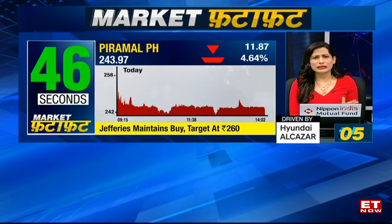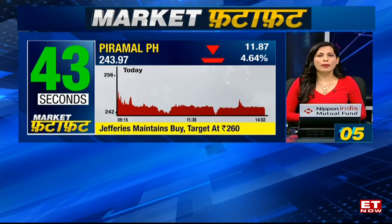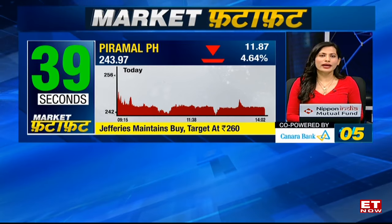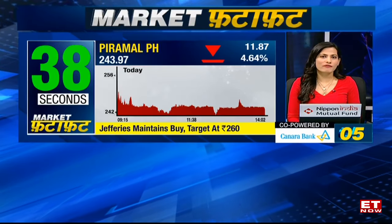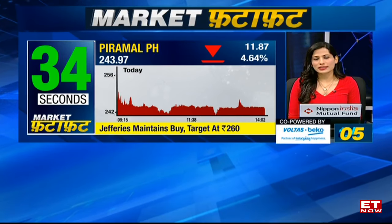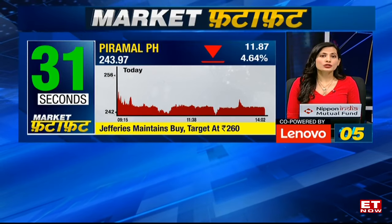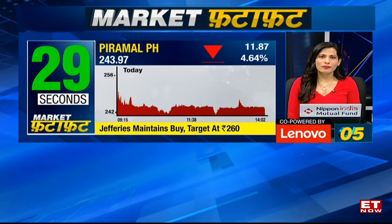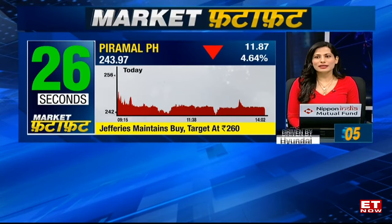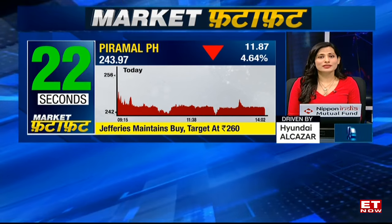We saw a good set of numbers coming in for Piramal Pharma, especially in the CDMO part of their business. The CDMO still maintains the growth momentum going ahead, and management has also reiterated its FY25 revenue and EBITDA growth guidance of low teens. For FY25 to 26, EBITDA estimates have increased by 2 to 3%. On the back of that, Jefferies is maintaining a buy on Piramal Pharma. But nonetheless, Piramal Pharma is reeling under selling pressure, trading with cuts of 4.6% right now.